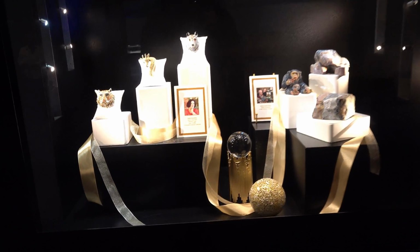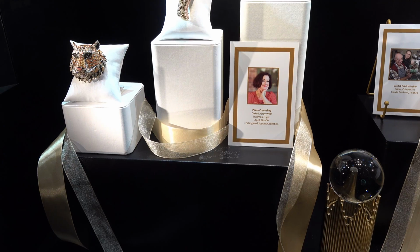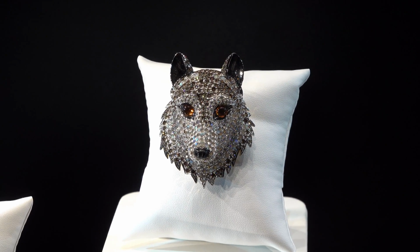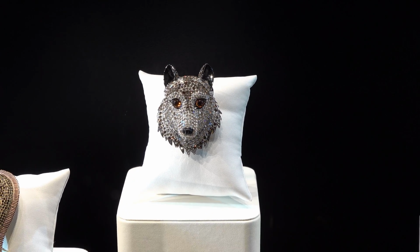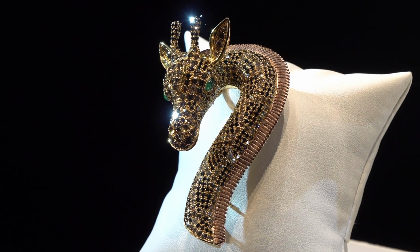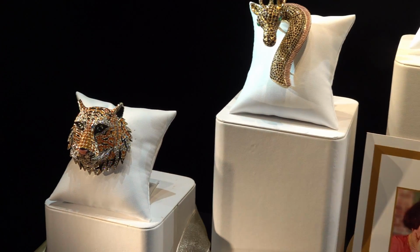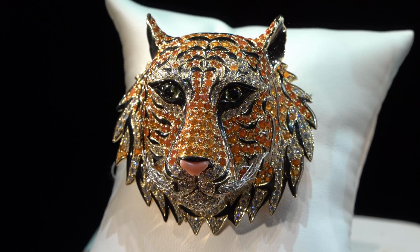And here we have the collection of animals, the endangered species collection by Paula. Look at that. The wolf, diamond-encrusted wolf. That's gorgeous. People are so creative. Here's a giraffe. Wow. And here's the tiger. Wow.